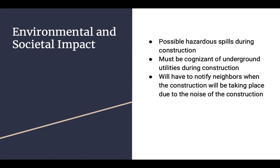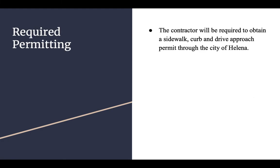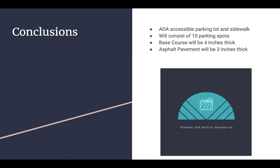And then also, because the construction will be taking place during the day, we will let the neighbors know that there will be noise of construction going on, just so they're well aware that it'll be pretty noisy throughout the day. And then some required permitting that needs to be done is that the contractor will be required to obtain a sidewalk and curb and drive approach permit through the city of Helena.